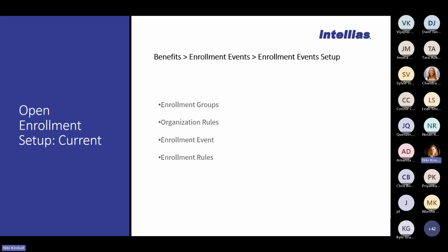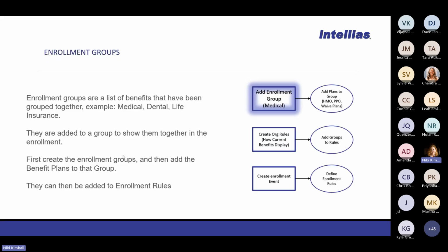As the regulations change, step enrollment has been introduced to address some of those. But with the basic open enrollment, what you have is enrollment groups, rules, and the actual event, and then the organizational rules, and enrollment rules. So those are the four basic parts of your current open enrollment. The enrollment group is a group of benefits that you can select together within the event. So that's all your medical plans, for example. You can throw them into one enrollment group, and whatever the employee is eligible for is what they'll see, but also you have a waive plan if you're forcing them to select one. So you've got to make sure you have all the options available in that medical group, including the waive.